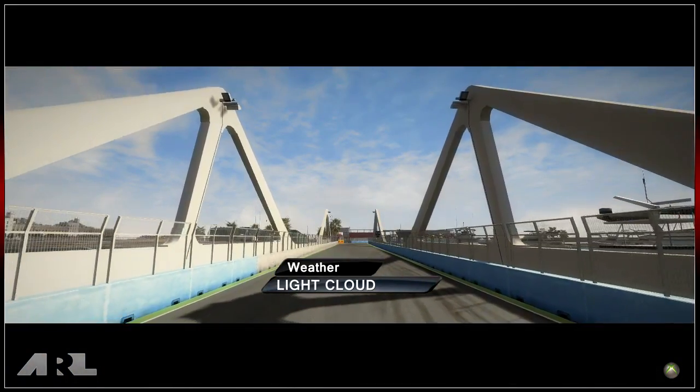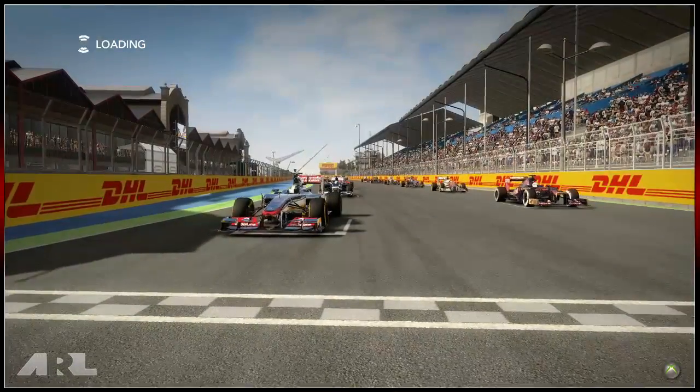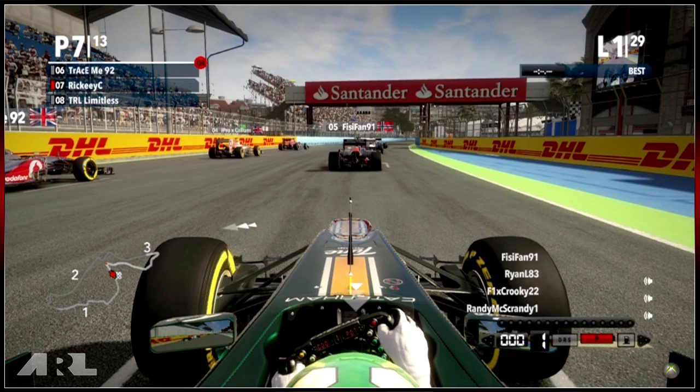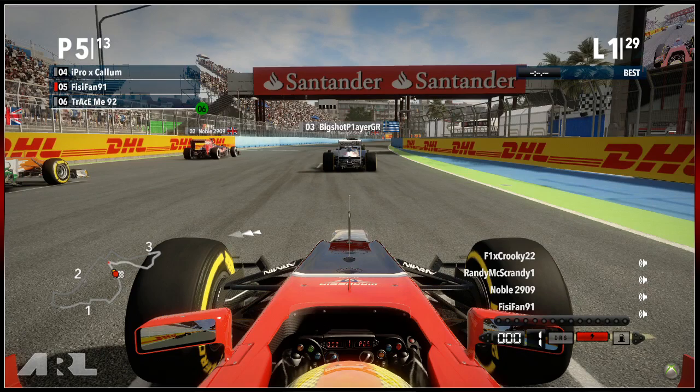It's the European Grand Prix. The weather's clear. It's xMattyG and Ryan L83 commentating. And I'm really looking forward to this one, Ryan. I am indeed. We have a very wide range of split strategies, as you said. Noble on the hards and Randy on the options. And everyone around is on options as well. We're going to be intrigued for 29 laps.